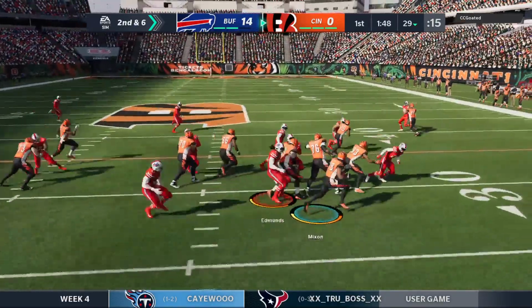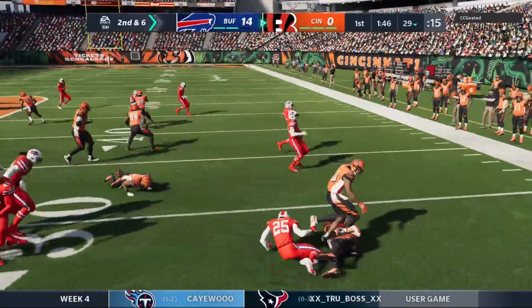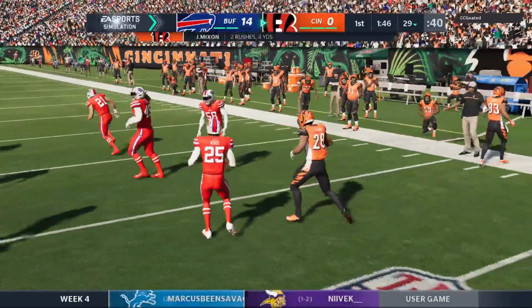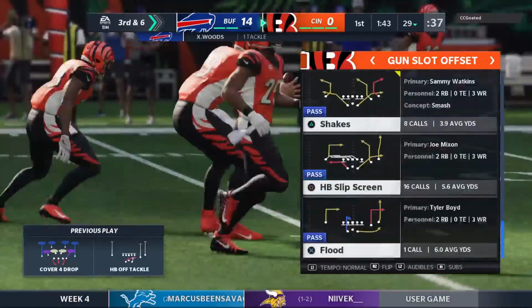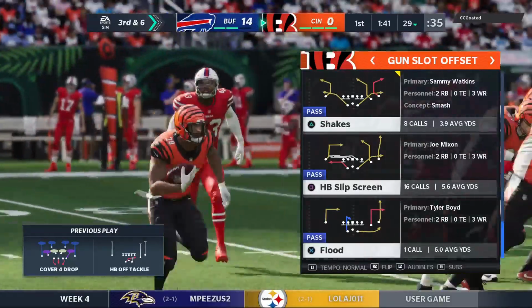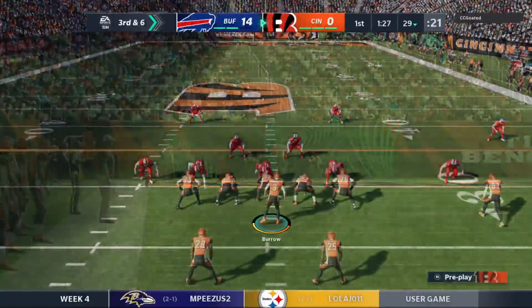Out of the shotgun, they run with Mixon. And this carry not as productive. He's swallowed up at the line of scrimmage. No gain on the play there, so they're left with a 3rd down and 6.